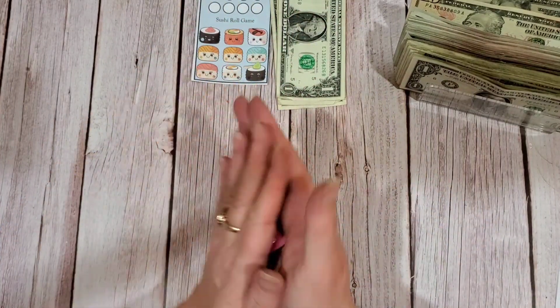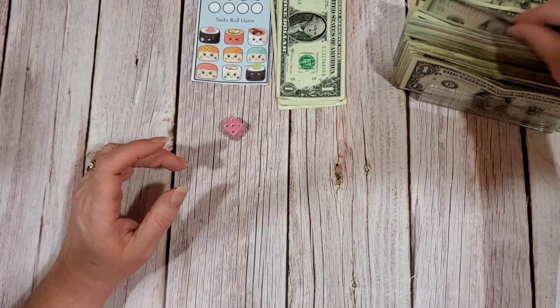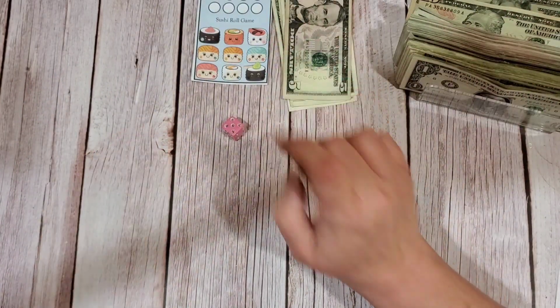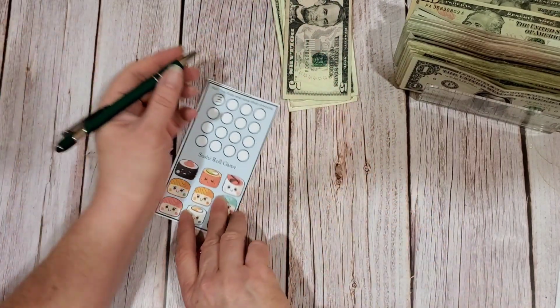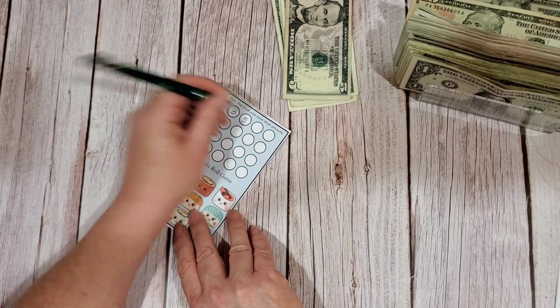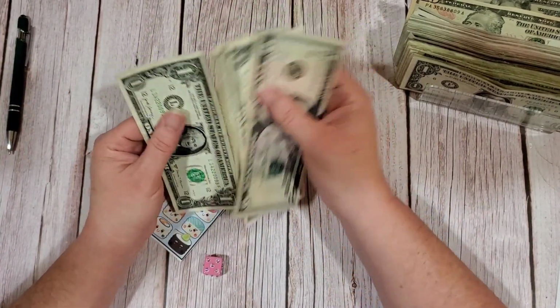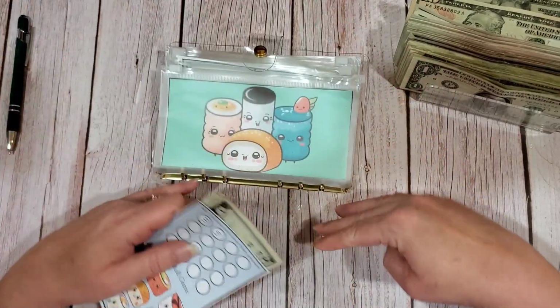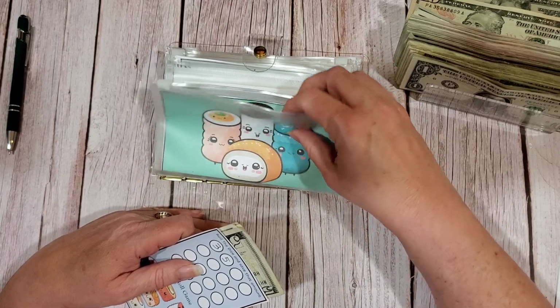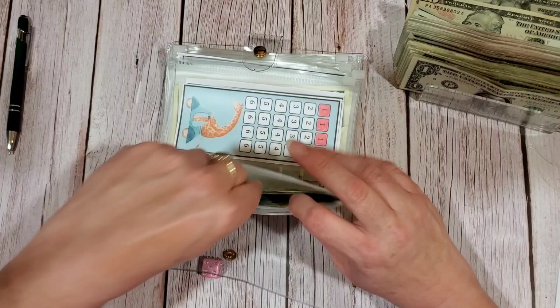And what are we going to roll today? A five. So we're going to put $5 in right here. And let me place $5 in the circle. There we go. So right now we have $5, $6, $7, $8. Love that.